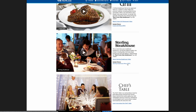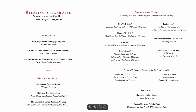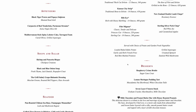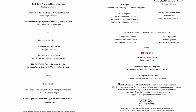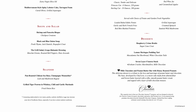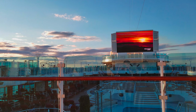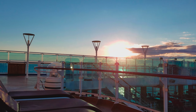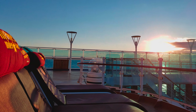Next up is the Sterling Steakhouse, which is kind of like the Diet Coke of the Crown Grill. It's not quite as much in terms of what you can get there. It does have premium steaks that are cooked to order. There is a $29 US surcharge, and it is available on the Diamond Princess, Pacific Princess, Sapphire Princess, Sea, and Sun Princess.